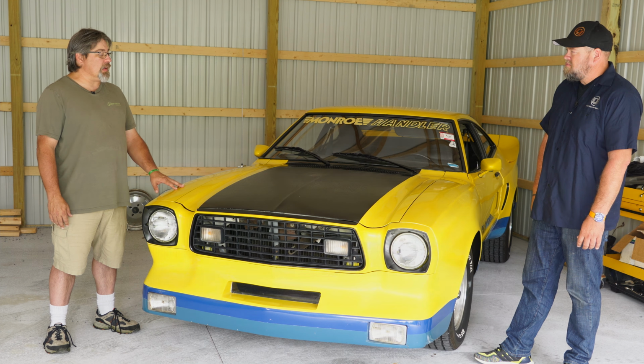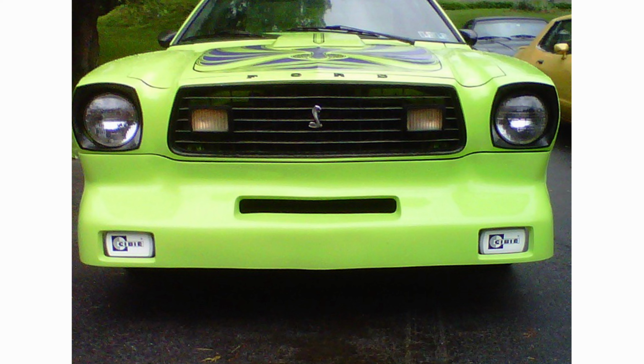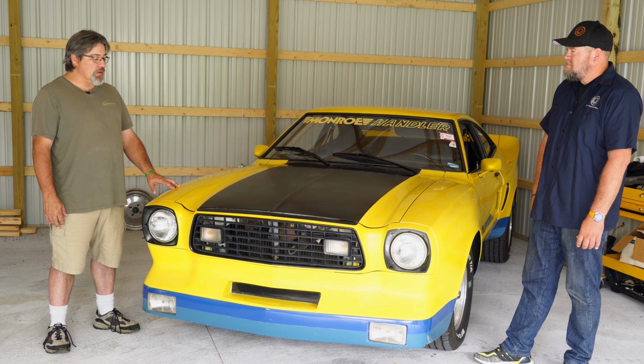I had just a regular Cobra II Mustang, and I bought that body kit, had a body shop put the whole thing on, build bumpers, put the fog lights in the car. They did the whole thing. There were some subtle differences.